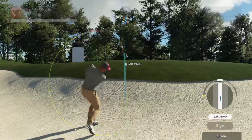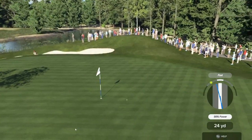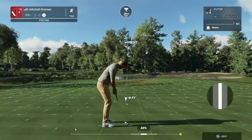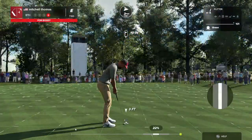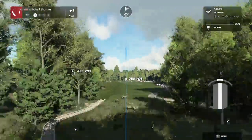Has hit a lot of greens today, just not on this occasion. That's on the green, but still a fair way away from the flag. Ouch, that hurts. His next putt is for bogey. Sitting at 1 over for the event. We've reached the 9th hole.